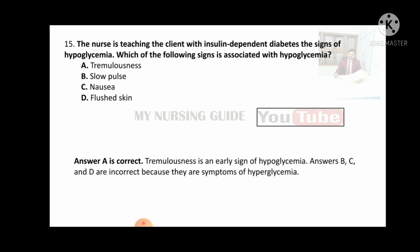Tremulousness is the early sign of hypoglycemia. Answers B, C and D are incorrect because they are not symptoms of hypoglycemia. Here tremulous means there are tremors.